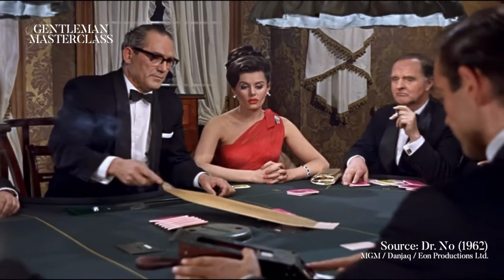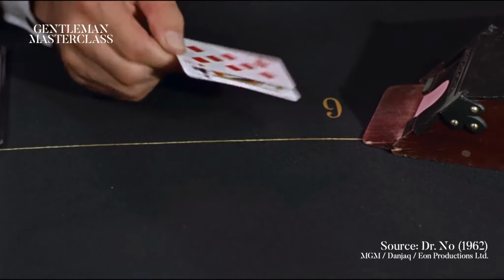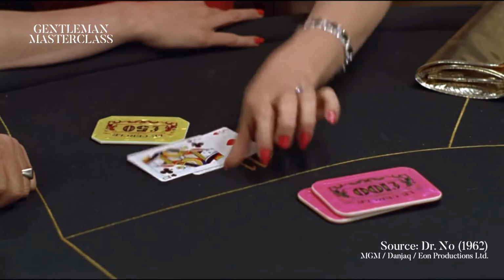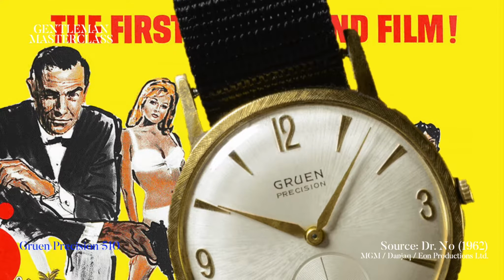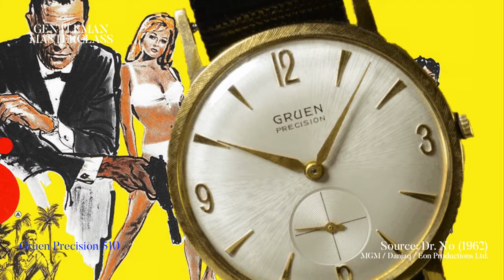Contrary to popular belief, James Bond's first on-screen wristwatch was not the Rolex Submariner, but a 17-jewel 34mm watch in a gold-plated case called the Gruen Precision 510. It made its first appearance in the film Dr. No.